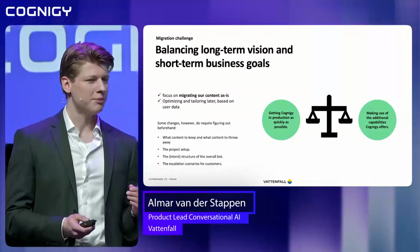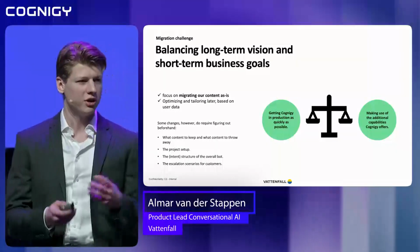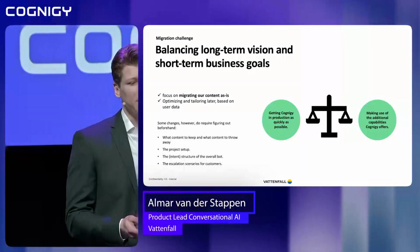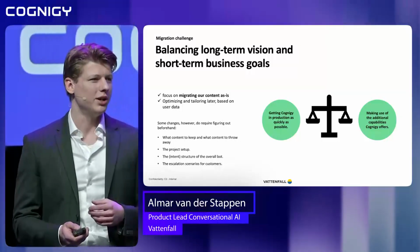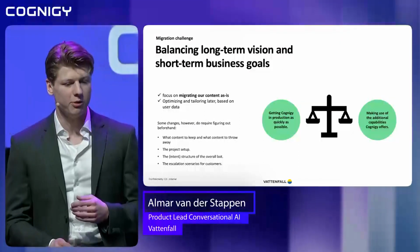Of course, you can grab some things along the way, right? So you can redesign your main flows, your context architecture, the way you're going to do intents, because you're going to have to do those anyway. So we did grab some of those improvements as we went along. But obviously, some of the cooler innovations, you might have to push down the road a little bit.